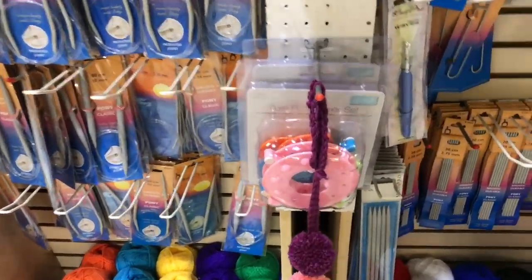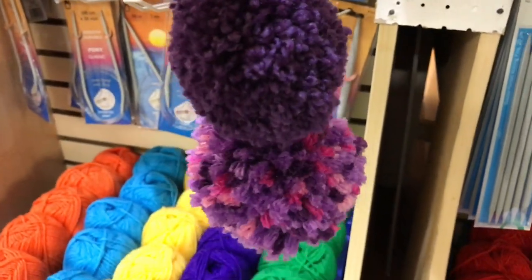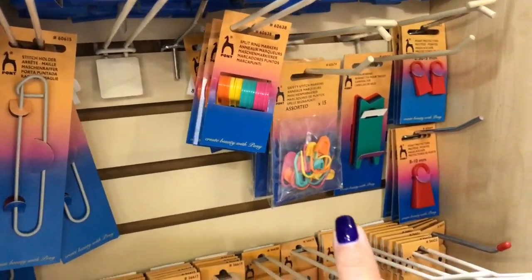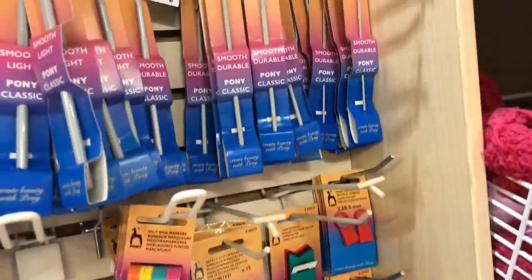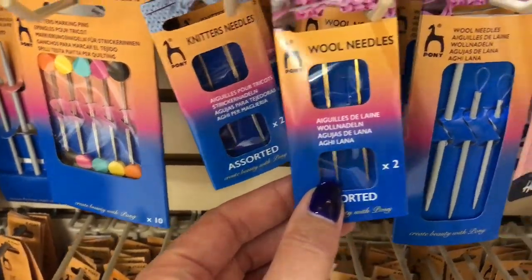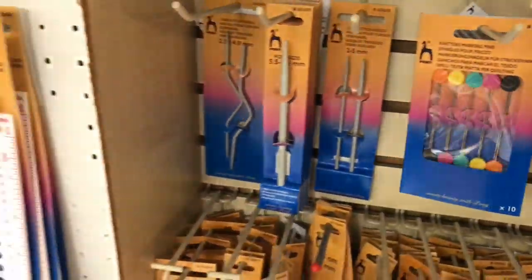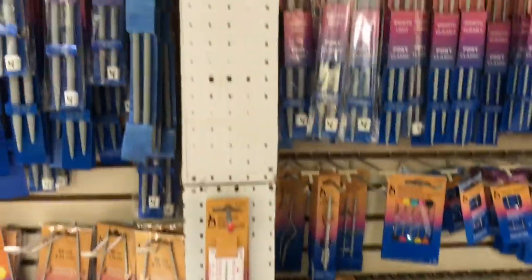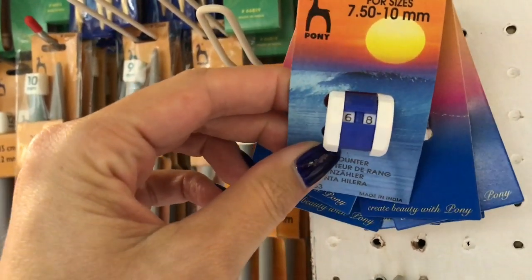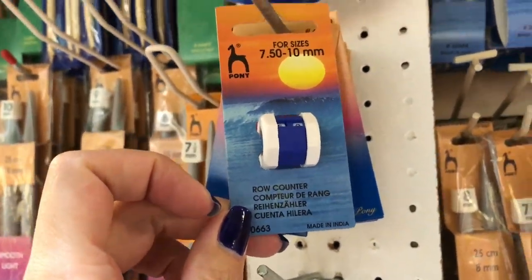Below here I can see she's got some pom-pom makers. Look, that's nice. And she's also got some stitch markers there. Yeah, some darning needles, knitters, markers, pins. Interesting. What is this? A row counter. Oh, maybe that's for knitting. Yeah, you put it on your knitting needle, I think.